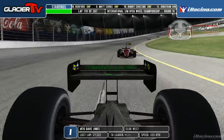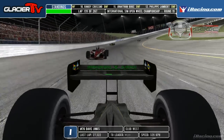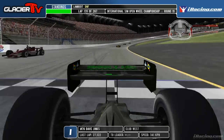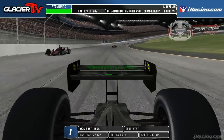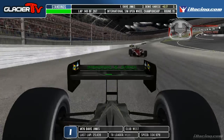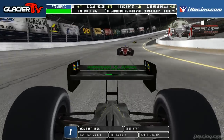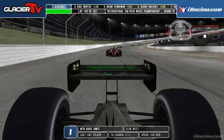One of the things that we did talk about in that last run, however, is if Garise could stay close to Dave Jinx, so in that half-second range, then he'd be very, very strong. You see, he's already pulling to the outside. He doesn't want to use all that dirty air down into turn 1. That's where you really get that horrible push effect if you're stuck right behind another car.